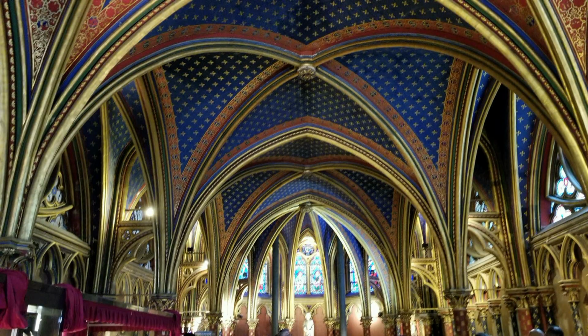So it's a very unassuming exterior. And you walk in, and the lower chapel itself is beautiful. But it was for the palace staff. This was the royal chapel that was for the royalty. But the staff would be in the lower chapel, and even that is beautiful. I was very impressed with that.